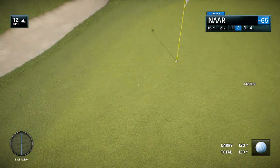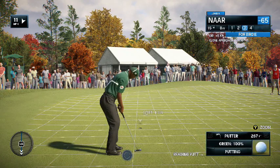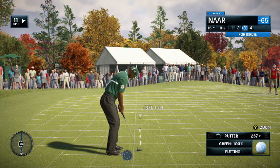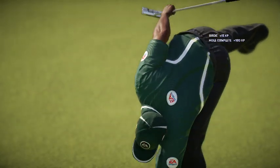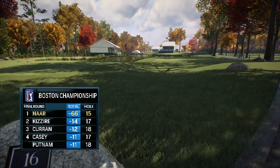That is an excellent play right there. The approach, giving him another good look. Settles in over the putt. Great shot to get the birdie.